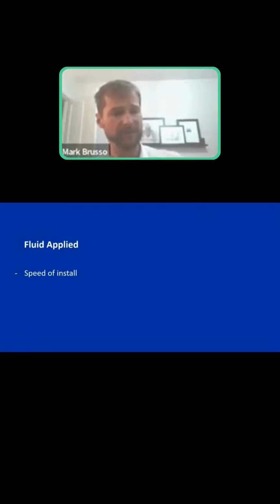I think fluid applied really has sheet applied beat in a lot of ways. And one of the prime reasons is it's very quick to install. So it's very productive. I'm always interested in doing things quicker.